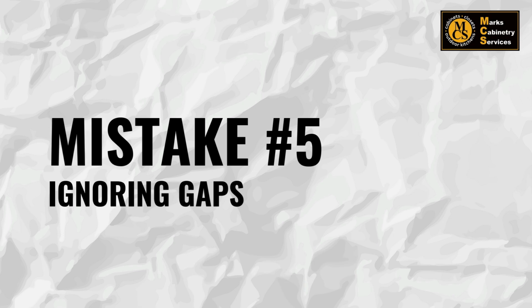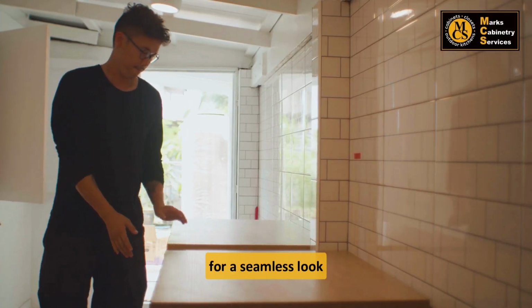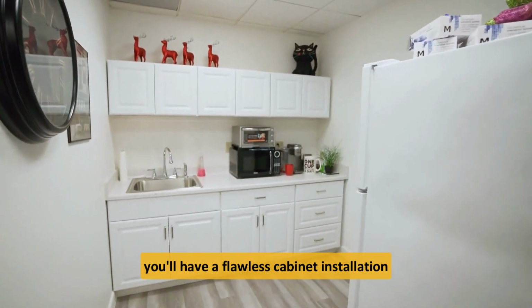Mistake number 5. Ignoring gaps. Use shims to fill any gaps between cabinets and walls for a seamless look. By avoiding these common mistakes, you'll have a flawless cabinet installation in no time.